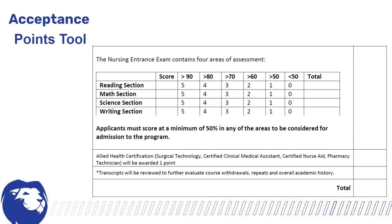We enroll generic students each fall and spring, and LVN to ADN students every summer. We currently invite 60 students into the generic program and 20 students into the LVN to ADN program. As of March 2023, all prospective students with an allied health certification will receive 1 point on our points tool. You can see the list of NCTC's allied health programs at nctc.edu/allied-health #programs.